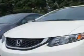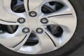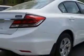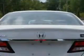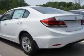Check out this Taffeta White 2014 Honda Civic Sedan LX, equipped with a four-cylinder engine and a continuously variable transmission. Enjoy this great car with features like remote power door locks, speed-sensitive volume control, fuel data display, wheel covers, and much more. Enjoy the drive and have peace of mind in this 2014 Honda Civic. See us at Vann York Auto Mall today.